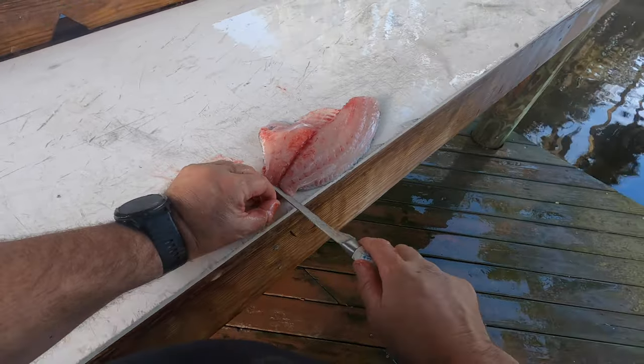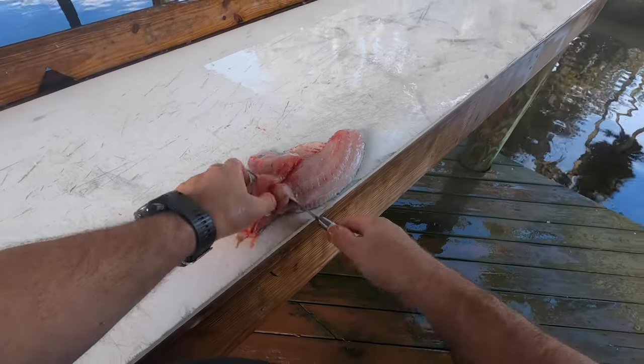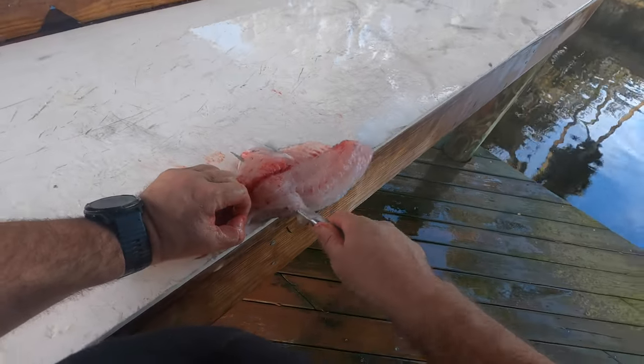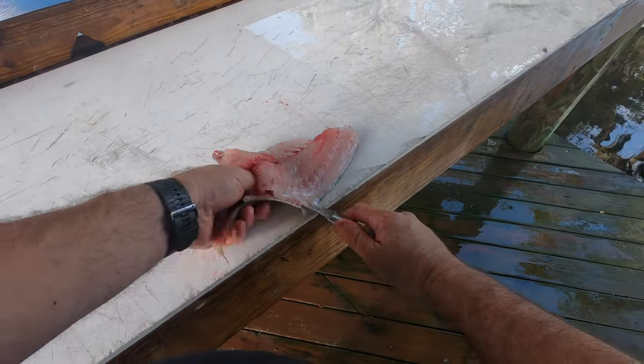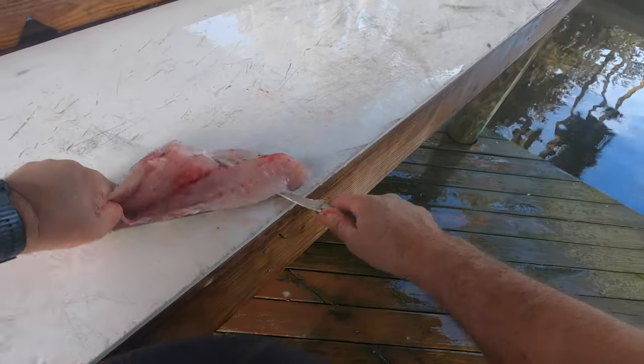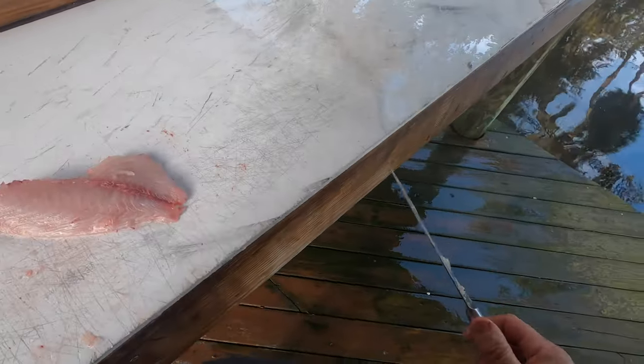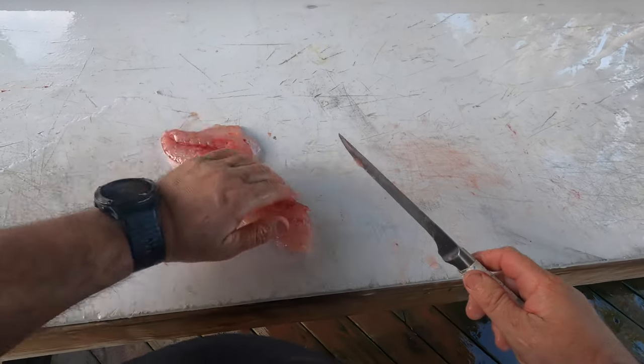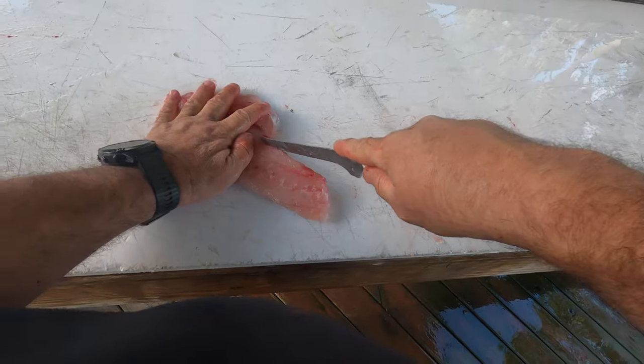So now we're just gonna skin these. Just like any other fish, sheep's head, the skin is really thick, so you ain't gotta worry about going through it like a king mackerel or a wahoo or a Spanish. I'm just gonna feel the pin bones. You can feel them there. Gonna cut them out.